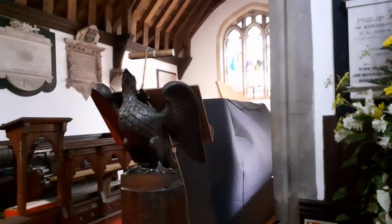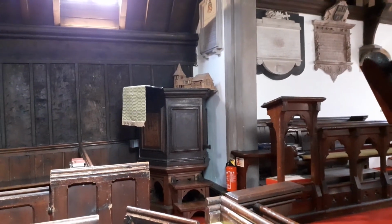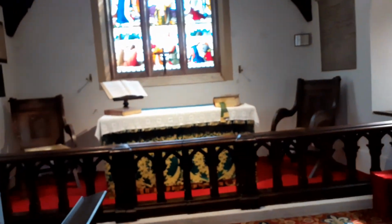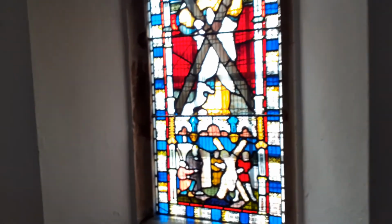Somebody's gone to the trouble of printing off history. See, if you sit down, it's quite small, isn't it? It's nice. Pulpit is there, I guess. So I haven't done my research, but I can't tell you anything about it really. Another beautiful lead-light window.